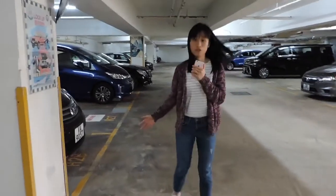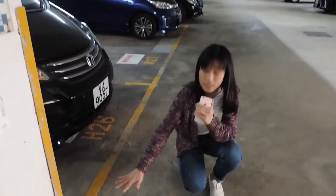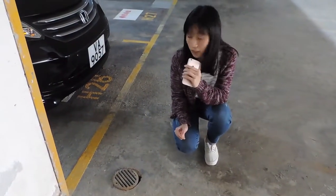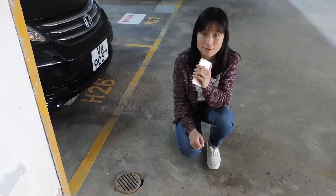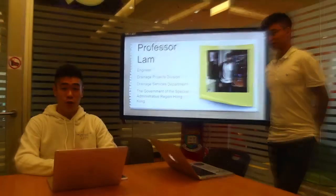Here we can see the third and also the last drain in the whole underground car park. We can see that the size of the drain is only as large as my hand. Also, the lid was rusted, which reveals the problem of no regular maintenance. This is the report from Heng Chuen. Doris, Able TV. Thank you, Doris.